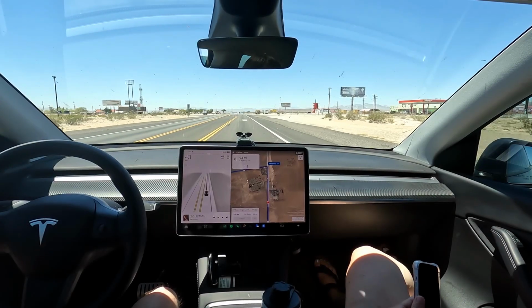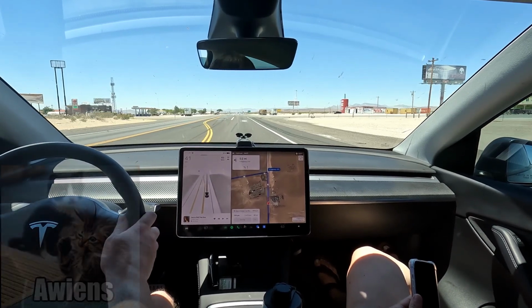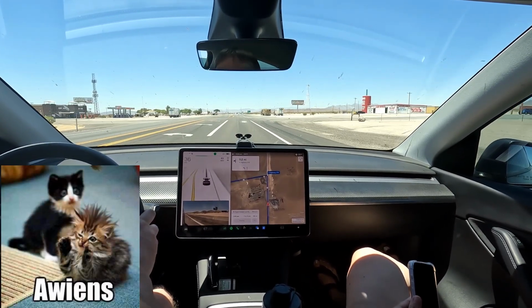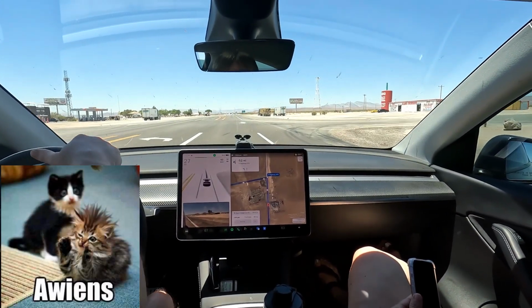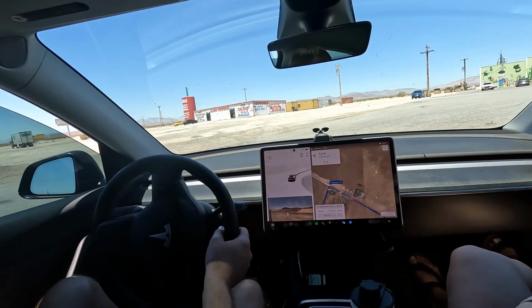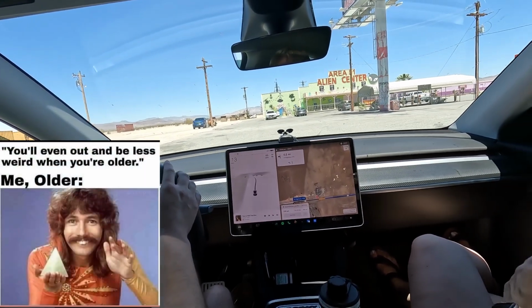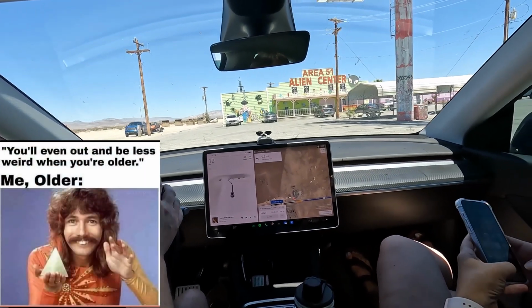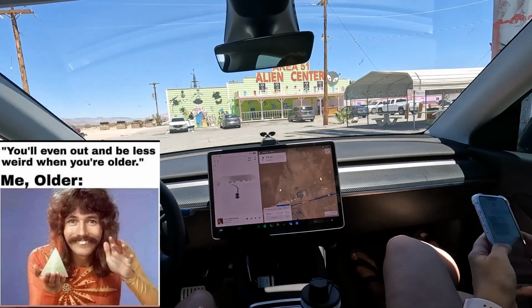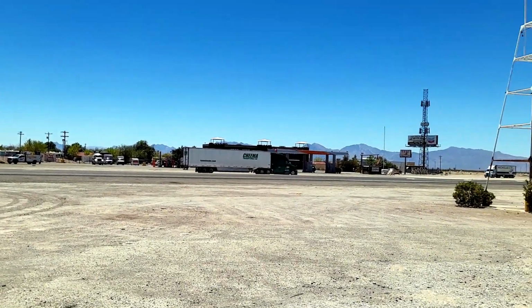We just stopped at a rest area. I don't even quite know exactly where we're at, but there is an Area 51 Alien Center here, so we're gonna pop in and check it out. And there's also an Alamo Fireworks, so you can buy firecrackers year-round. So it's kind of neat. So we're gonna see what this is all about, and I'll check back in and let you know what we find out.